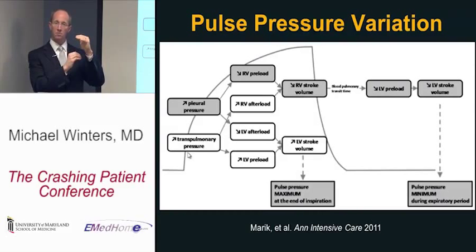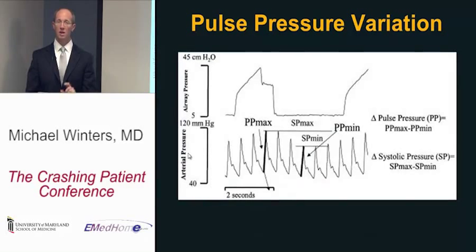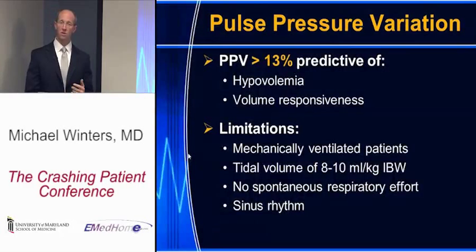At the same time, the RV afterload is increased and the RV preload is decreased. So there's a slight fall in RV output. As that slight fall in RV output 2 or 3 beats later gets over to the LV, there's a temporary decrease in left ventricular output. So you can see here on this tracing, an arterial line tracing, this response is exaggerated in patients who are volume responsive. In other words, there's a much larger swing or fluctuation in that pulse pressure maximum to the pulse pressure minimum. And the literature would support, if that difference or that variation is greater than 13%, that identifies a patient who will respond to the fluids that you're about to hang and administer them.